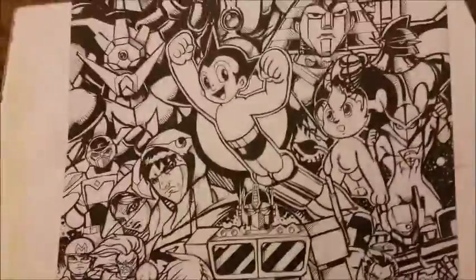So if you remember those, there's more I wanted to put in, but of course you can only put so much, so it doesn't look too overly cluttered. So that's that one. There's some other ones I've done.